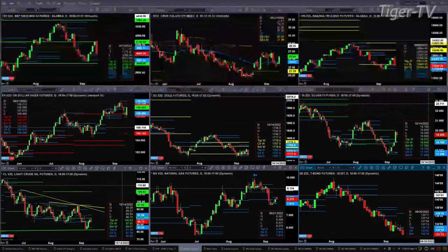I don't know. If we take a look at light sweet crude, just consolidating inside its daily profile, support at 82.85, resistance 91.08. Natural gas really doing the same thing, although there's a new profile. It ran into resistance at $8.40, and the 30-year treasury is trading below its bullish structure daily profile. That suggests lower price coming at us.